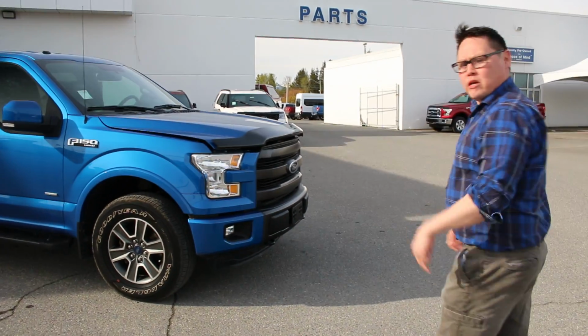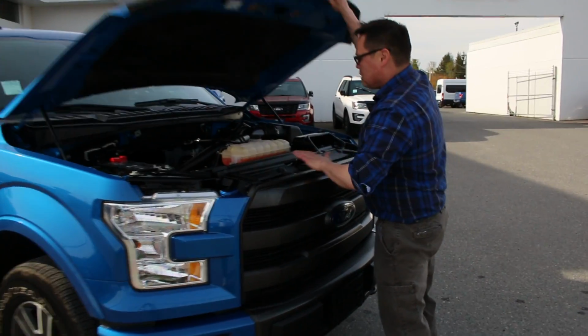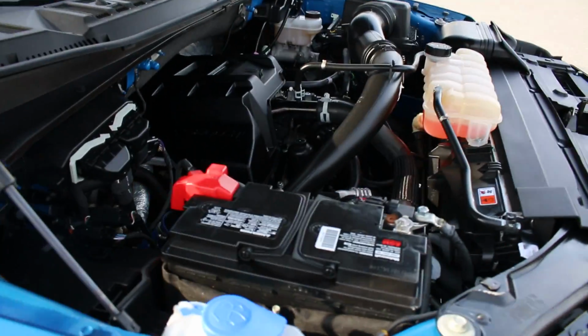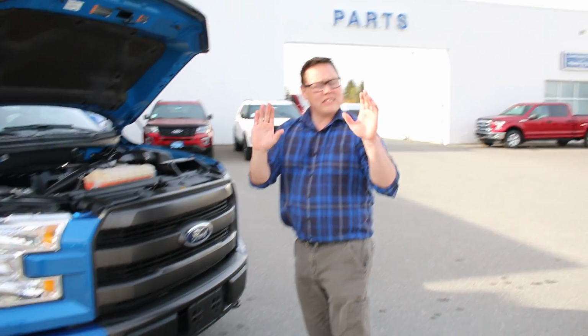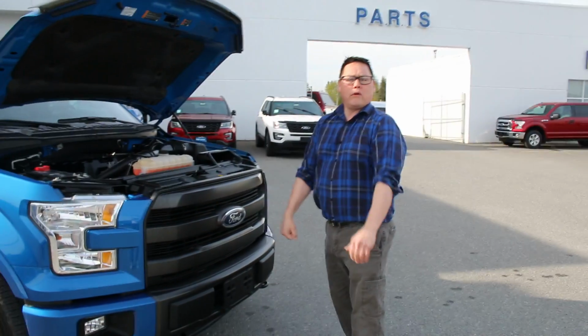First thing I'm going to do is bring you over here. I'm going to talk a little bit about the engine. We got it freshly detailed and everything like that. Looks great. So this engine here is a 2.7 liter EcoBoost. I know what you're thinking right off the bat. Sounds like a tiny engine, but this thing pushes a lot of torque, great towing capacity.